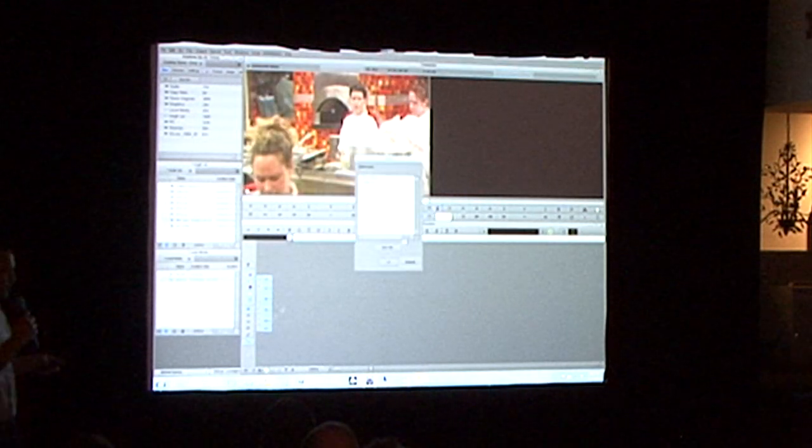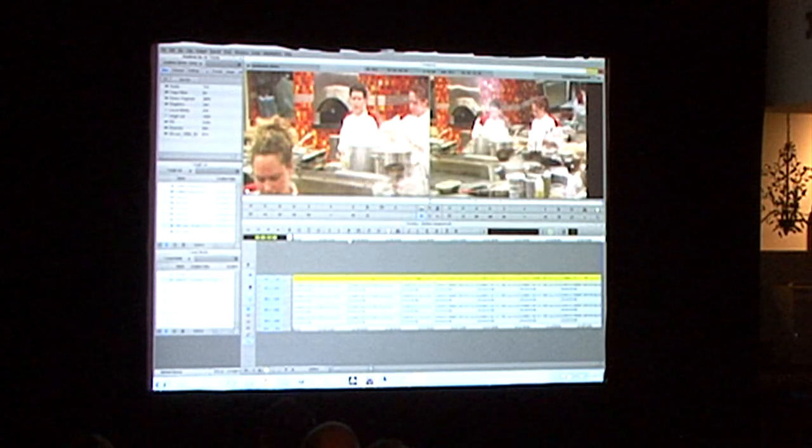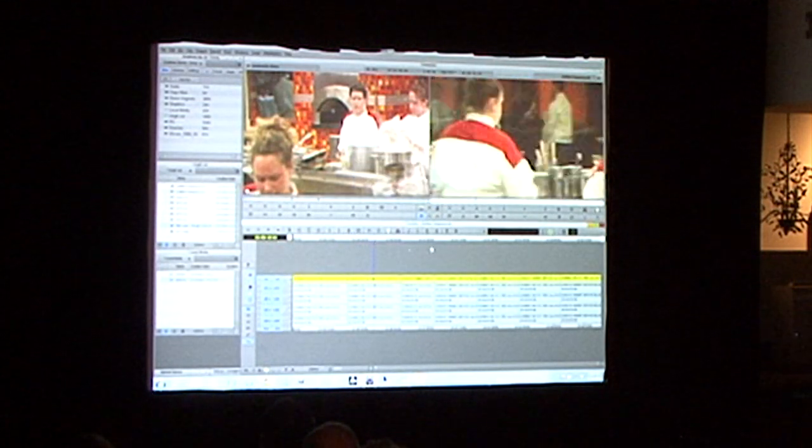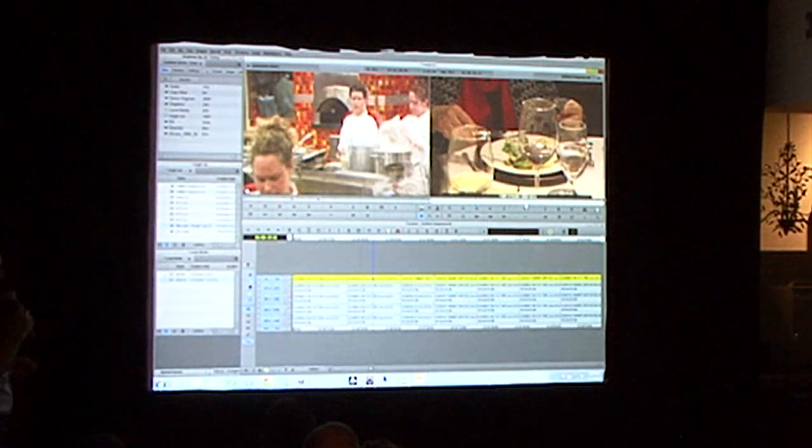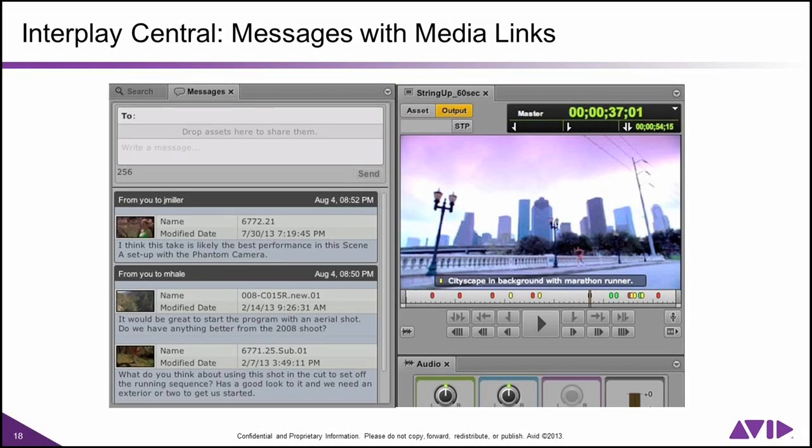So again, this is some of the things that we're looking to enable in Interplay, and what we feel like we've done in these most recent releases is build this relationship, and it's just where we're getting started. Having a messages service within Interplay can be really powerful.